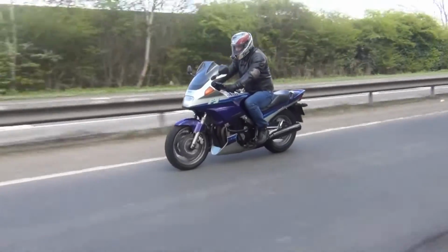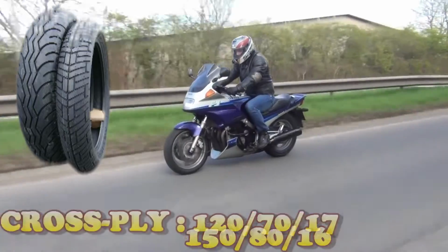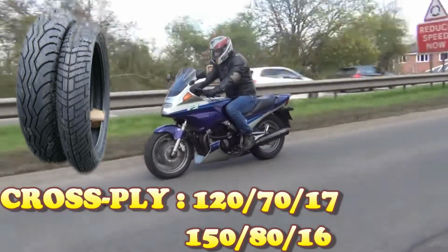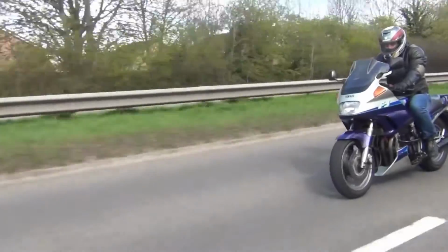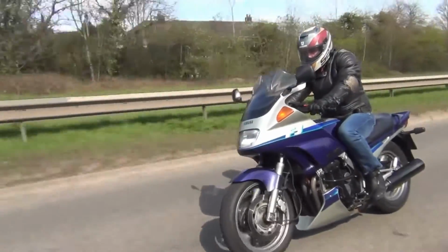An important thing to mention here is the tires. Yamaha dressed the bike in crossply tires, and radials on the FJ is a bit of a contentious subject. Some say it's the way to go, but others swear crossply tires are just fine. Nonetheless, the choice of new tires is becoming somewhat limited, so it's worth keeping that in mind.